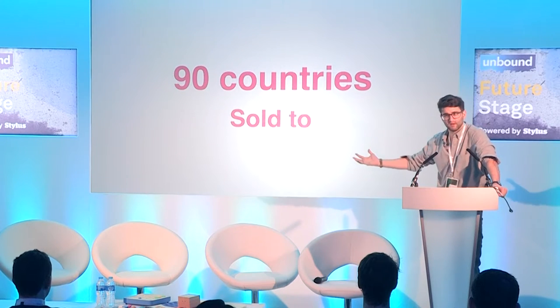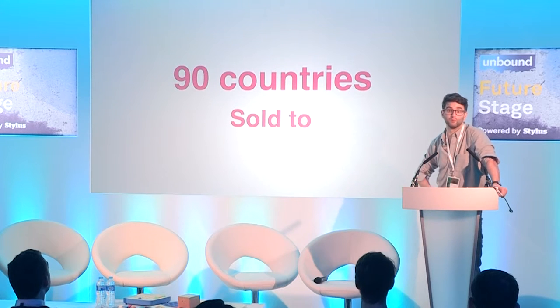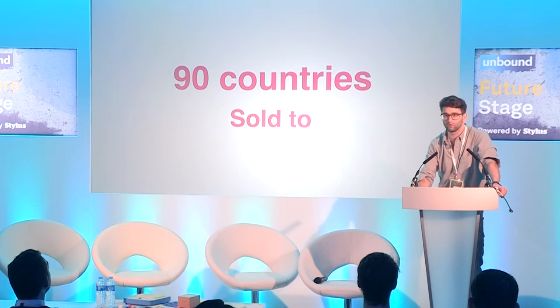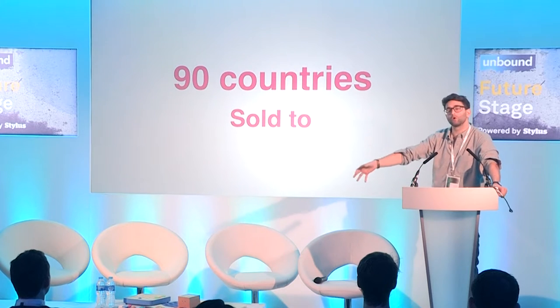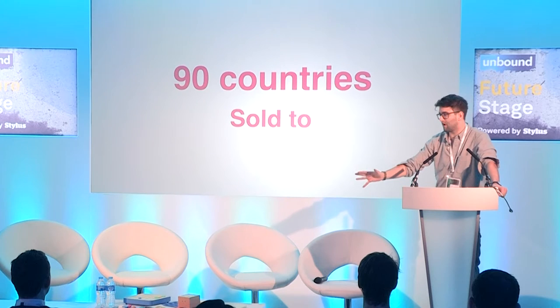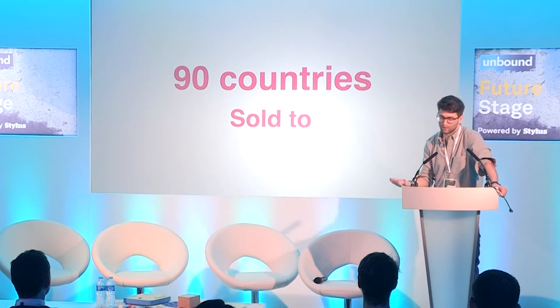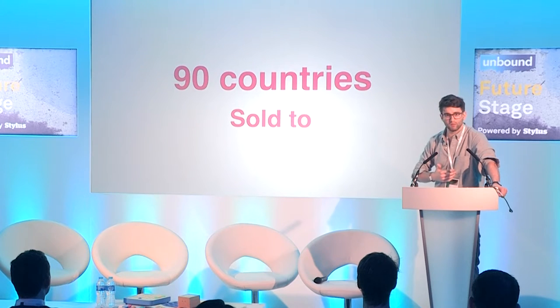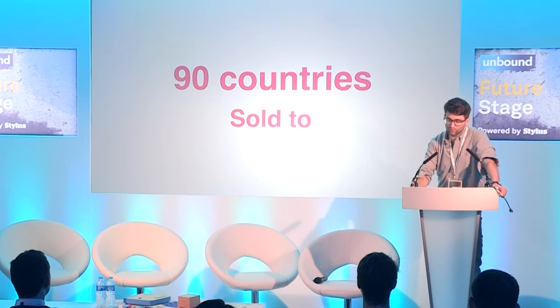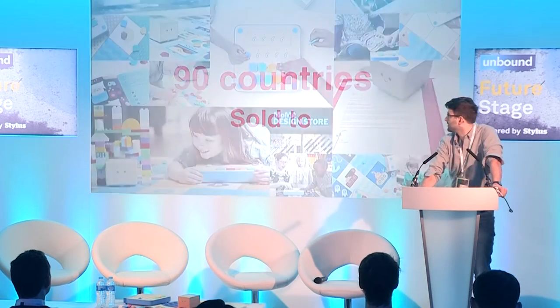And the important thing is the part about the 90 countries that we've sold to, because there's no language, because there's no literacy involved in our product. It's immediately localized and immediately suitable for any child anywhere around the world. And in fact, the design is based on two very simple principles. The robot is a cube and a smile, which is understood by any child anywhere around the world, irrespective of their cultural background or language they grew up speaking.